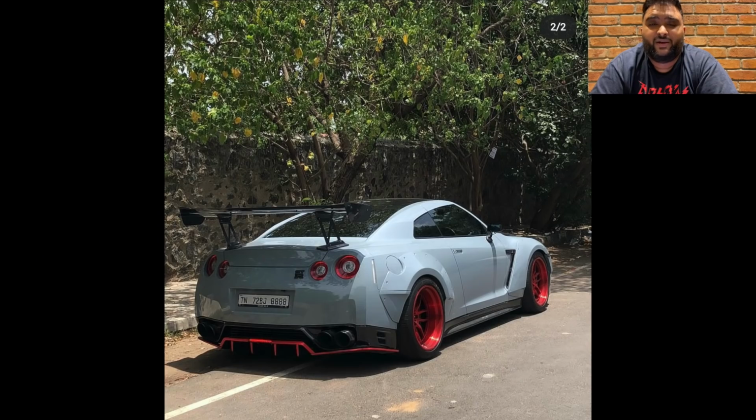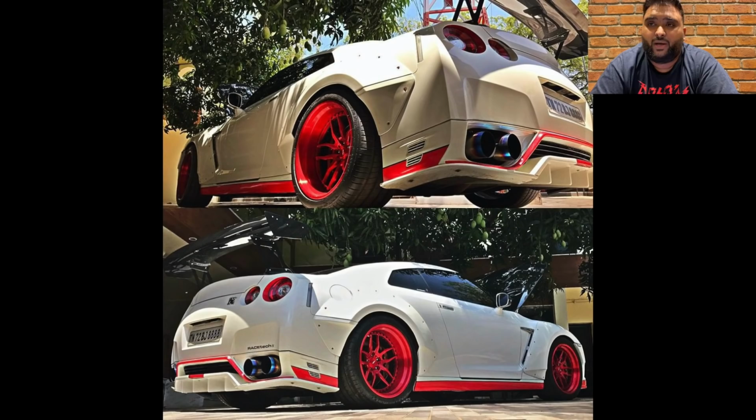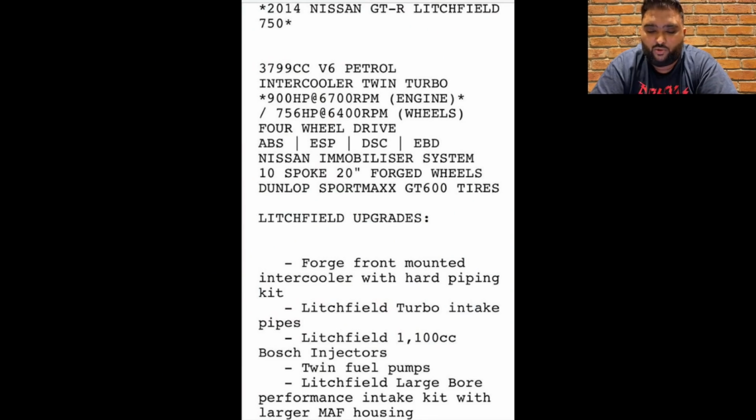They're so tastefully done up, whether it's this Octavia VRS or his Nissan Patrol or his bikes, GTR, or the Aventador. He has an R8 as well, which is really cool, nicely done up. Today we're going to talk about his GTR, which is done up by a company called Litchfield. It's a Litchfield 750 package, huge mod list. I'm just gonna show you so you can go through it yourself.